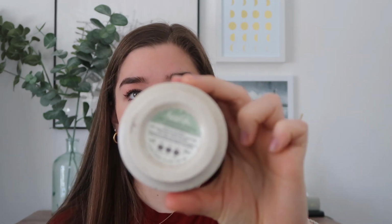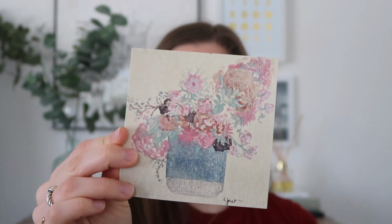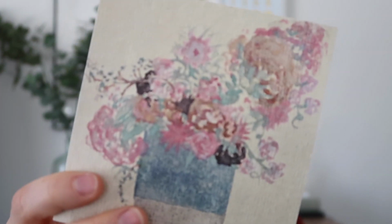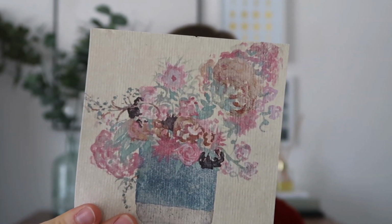They give you little instructions on the bottom of the candle as well as on the back of the card that they send you. And on the front is a beautiful illustration of what the flowers will look like when you plant them, which I think is super cute. It's made on this really beautiful recycled paper. I'll definitely be framing this because I think it's really beautiful.